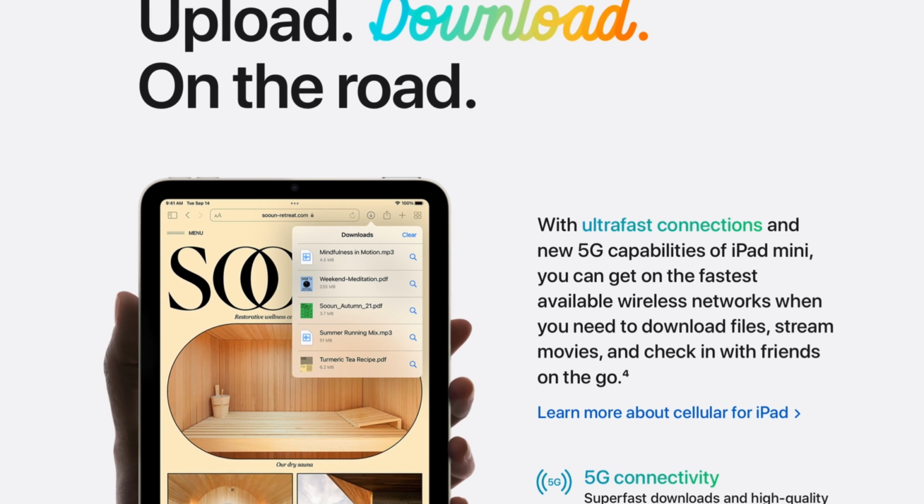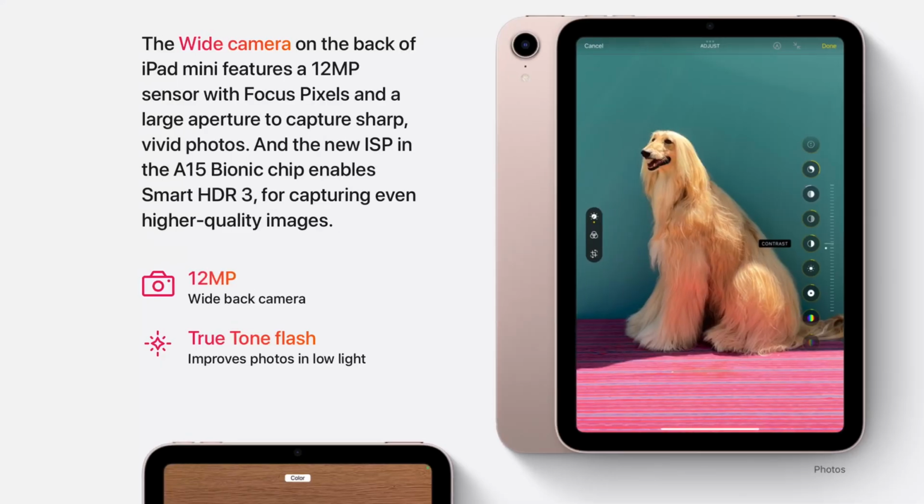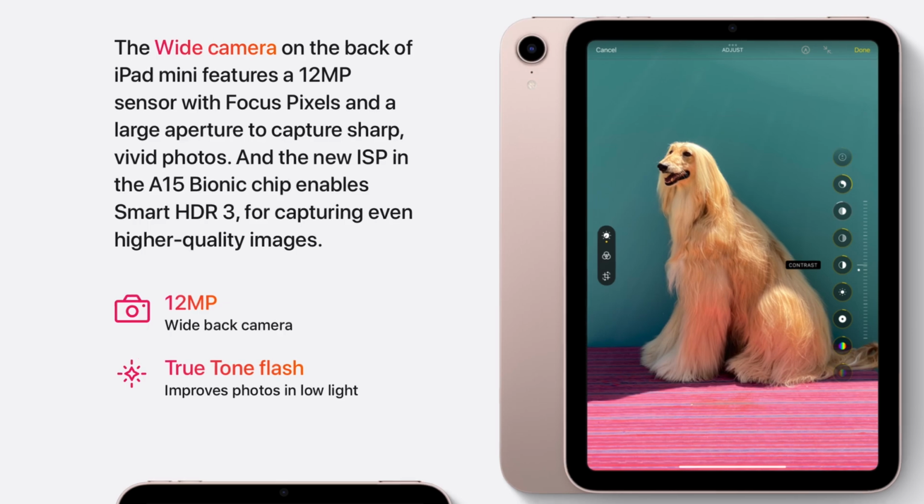It now has 5G for whatever reason. I didn't expect that. I didn't expect them to put it on an iPad mini, but it's there if you want it. Also, the rear camera is now 12 megapixels, but they've got a flash on the back. Wow, I guess. This is also hinting a lot as to what the iPad Air 5 could look like, so I'm excited for that as well.